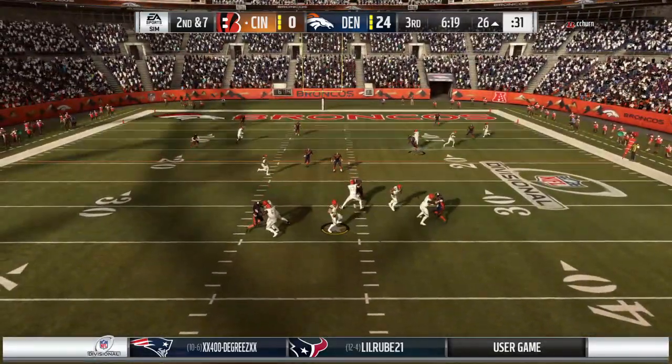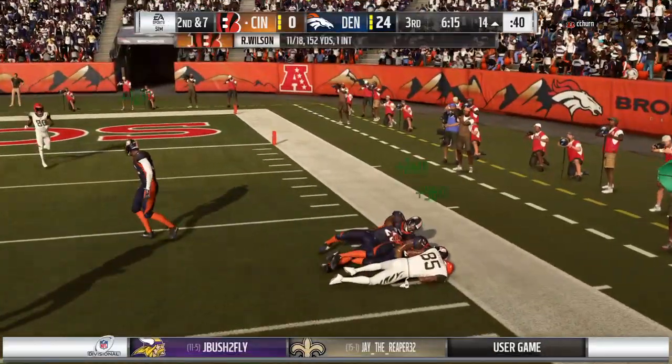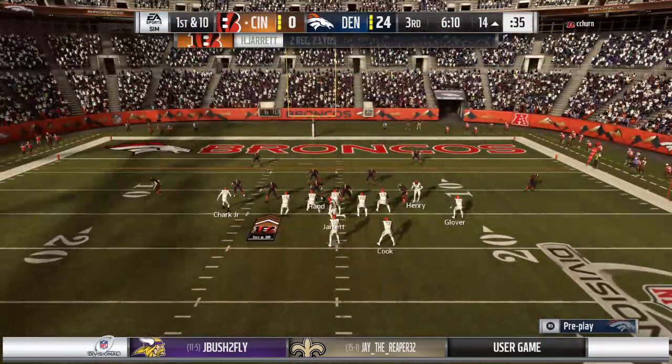Wilson will throw again. Going right side here, and that's complete. 2 catches now in this divisional round matchup. That one a first down.